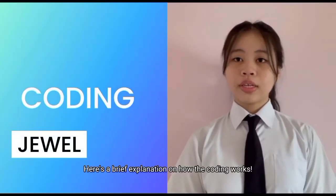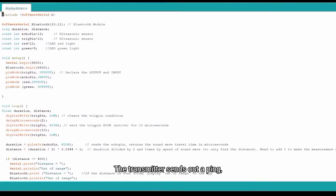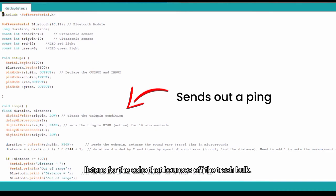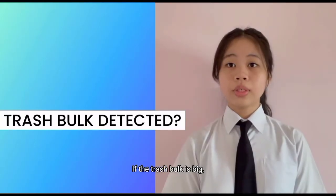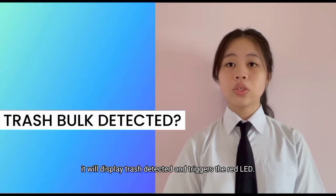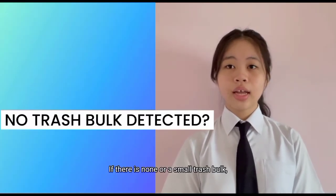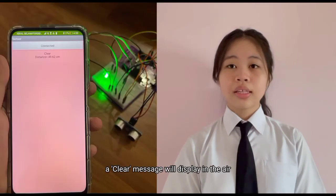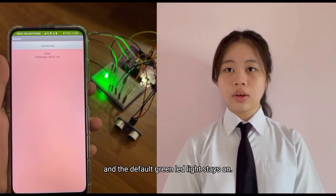Here's a brief explanation of how the coding works. The transmitter sends out a ping, and the receiver listens for the echo that bounces off the trash bulk. The sensor detects the distance the ping travels. If the trash bulk is big, it will display "Trash detected" and trigger the red LED. If there is none or a small trash bulk, a "Clear" message will display in the app, and the default green LED light stays on.